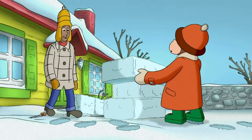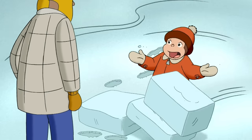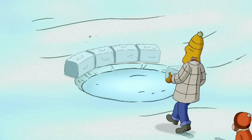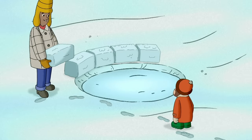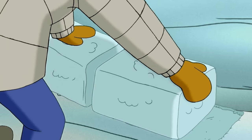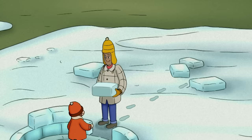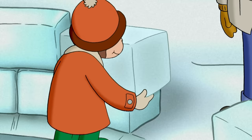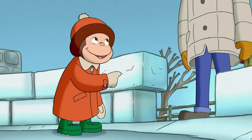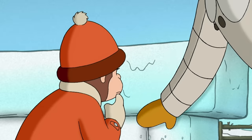That's not the proper technique. Guess I better show you. City kids probably don't know much about non-mortar construction. See? The first thing you do is mark a circle in the snow. That's your foundation. Then you take the biggest blocks and fit them together like this. Bill showed George how to build up the igloo walls block by block, making sure that the top layer overlapped the bottom. Yep, and when we're all done, we can just smooth out the inside.